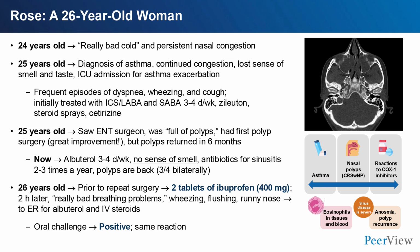And she ultimately sought evaluation with ENT because she had no sense of smell and couldn't breathe through her nose at this point. And she was found to be full of polyps. This was seen on both endoscopy and CT imaging, as we can see right here.